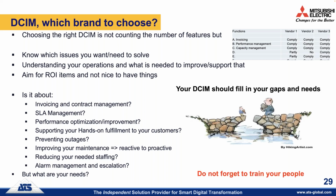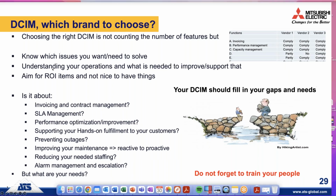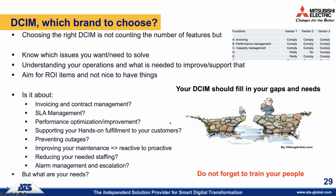So you have to understand your operation. What do we need for reporting? What do we need for everything? And of course, if you buy a DCM, don't aim for things that are nice to have, but look at how DCM can help me improve my operation and decrease the human resources needed. So actually ROI saving items. It's more about invoicing, contract management, SLA management, remember the penalties, performance optimization and improvement. Maybe you would like to sell hands-on services to your customers, so you need information for that.